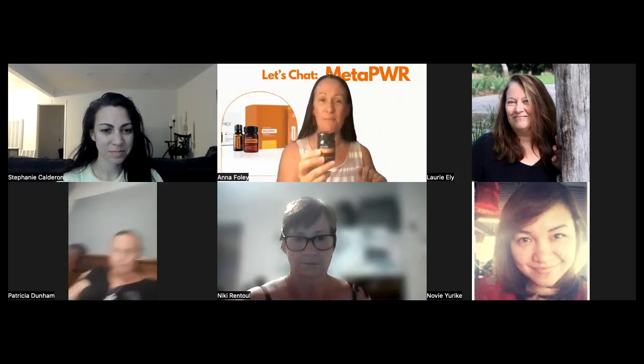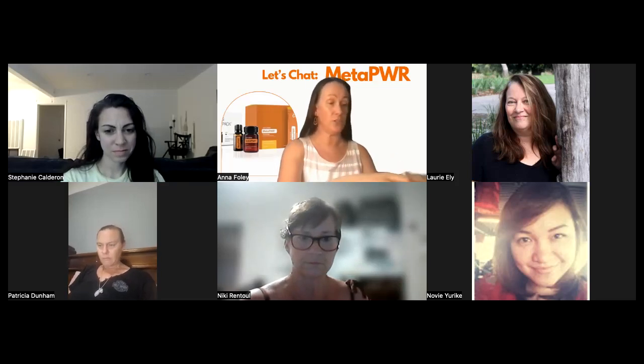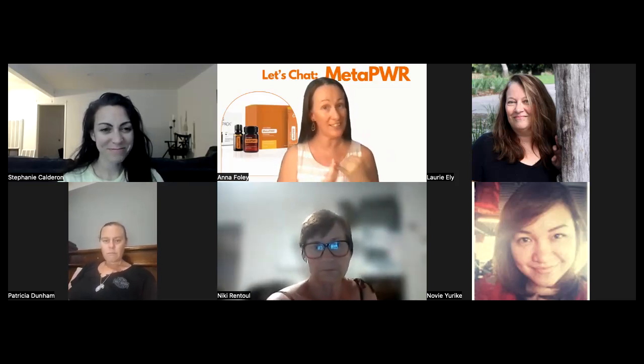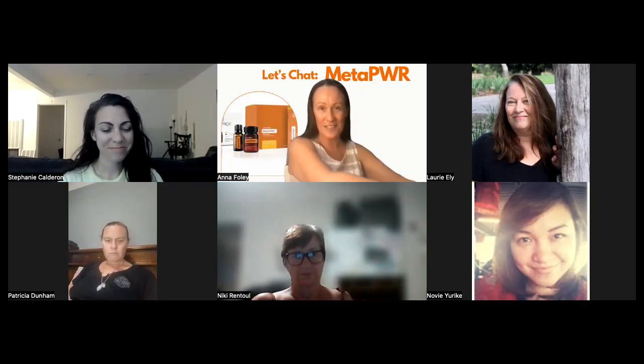And then we've got the MetaPWR Assist, which is a capsule that we can take. It's got the berberine and the mulberry leaf extract. It's going to help regulate our blood sugar levels. That's what we get in Australia. We also luckily have access to the full range in America. So you guys have soft gels, the chewing gum and beadlets as well. Hey, that's for convenience.